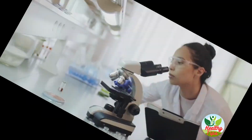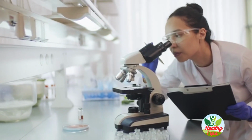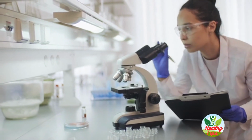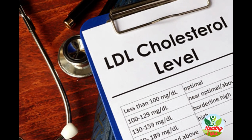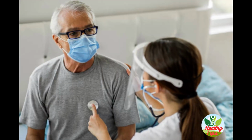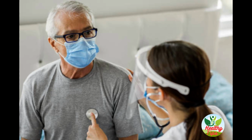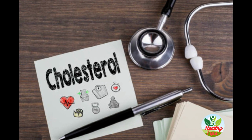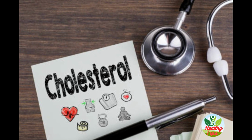Different foods lower cholesterol in various ways. Some deliver soluble fiber, which binds cholesterol and its precursors in the digestive system and drags them out of the body before they get into circulation. Some give you polyunsaturated fats, which directly lower LDL. And some contain plant sterols and stanols, which block the body from absorbing cholesterol. Add these foods to lower LDL cholesterol.